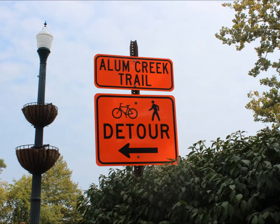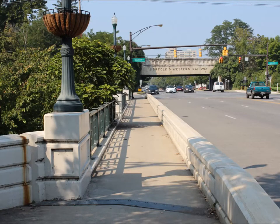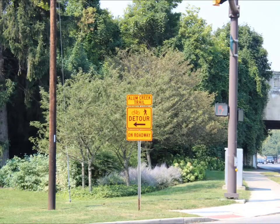The detour around the bridge is to go up to Broad Street, turn to the west, and as you can see, that's the Broad Street Bridge there. And then what they'll have you do is they place a sign for the detour there on Nelson Road. You go to the left and you stay on the roadway.